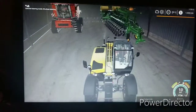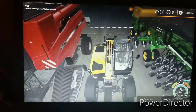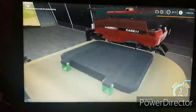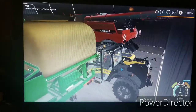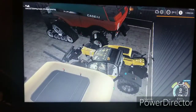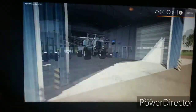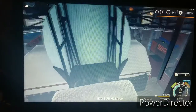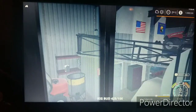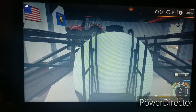And we're going to park this mug right here, and actually we can fit the bobcat or the forklift right there. If we honestly wanted to, we probably could. So let's go get in here. Fold these in. Because now these are ready.